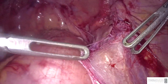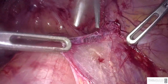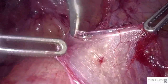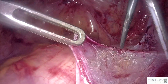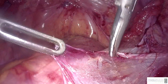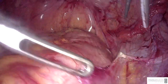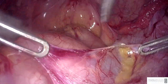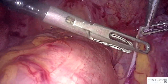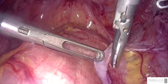Okay. Now we'll do the same dissection on the right side, where the ureter is much closer to the nodule. So the ureter is here, let me show the ureter. So the ureter is here, you see.